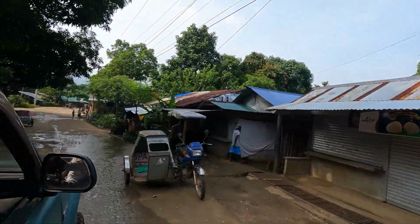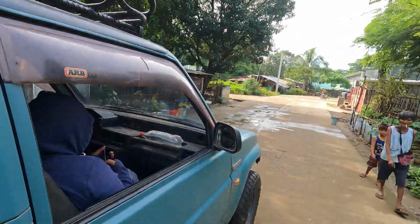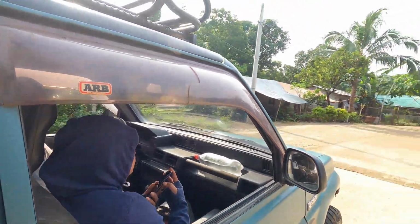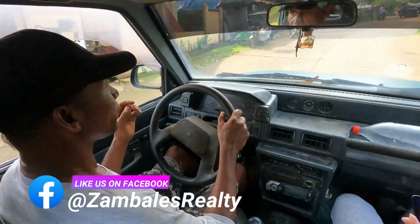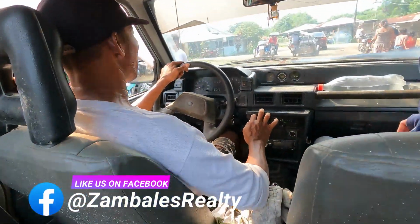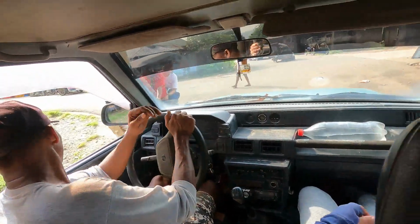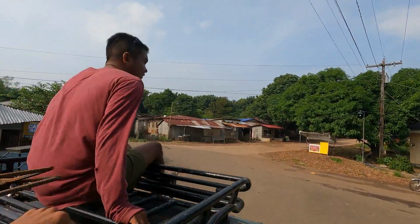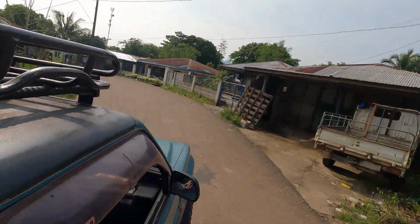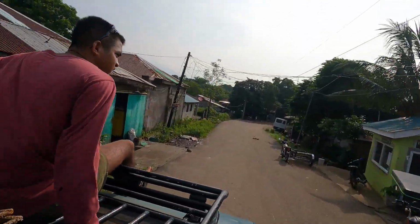And these are the locals here. So, yeah, the travel is about 45 minutes to an hour with the 4x4 vehicle. And here's our driver that will be guiding us to the property. So it's a 4x4 vehicle. It has two shifters. So I normally do drive automatic vehicle, so this is new to me. And this is my first experience on riding 4x4 vehicle in off-road.